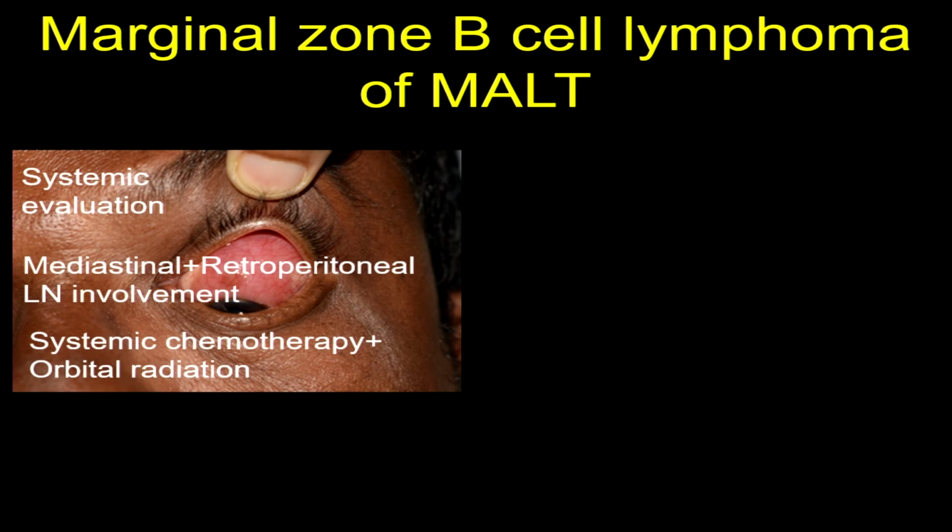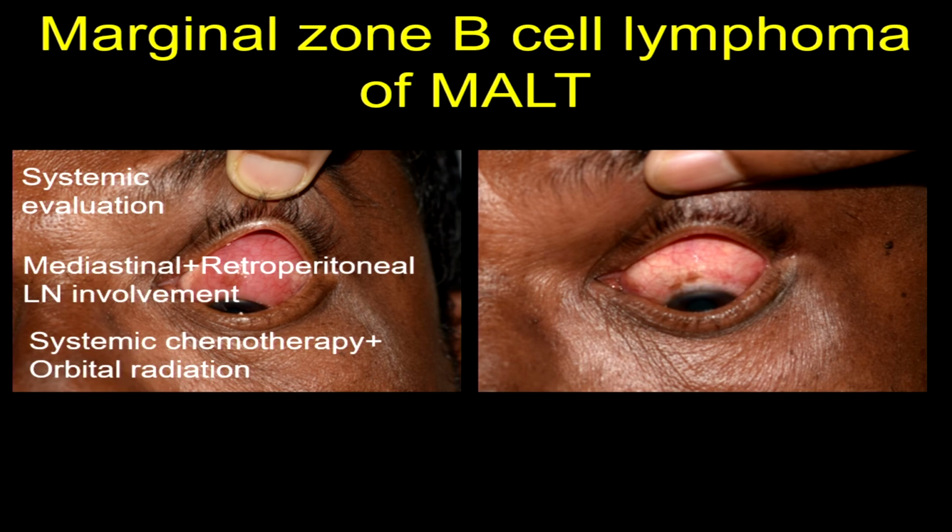Conclude in 1 minute? Okay, I'm going to have to skip a lot of slides. So anyway, the systemic lymphoma is treated with systemic chemotherapy, and for the orbital part, you give orbital radiation.